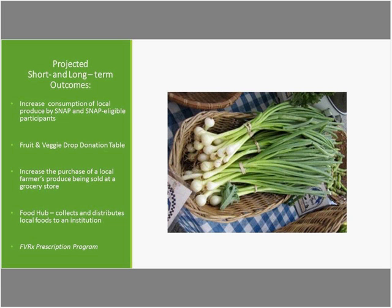Due to this project starting the season, listed is our projected short and long-term goals. These include, for the short-term goals, increased consumption of local produce by SNAP and SNAP-eligible participants, and offering a fruit and veggie drop donation table at one of the farmers markets. And a fruit and veggie drop donation table is exactly what it sounds like.